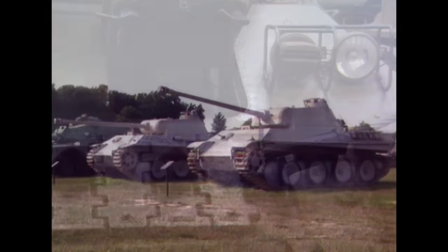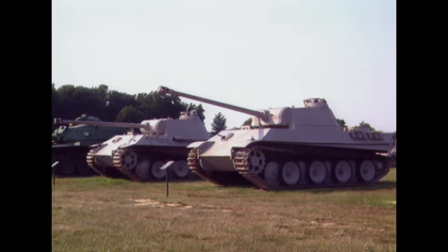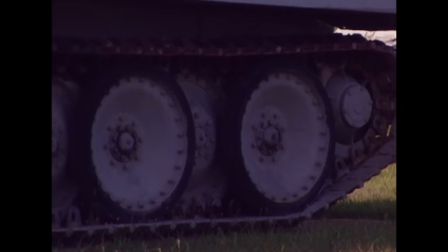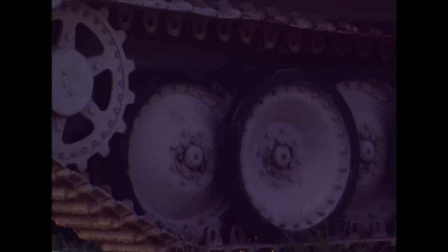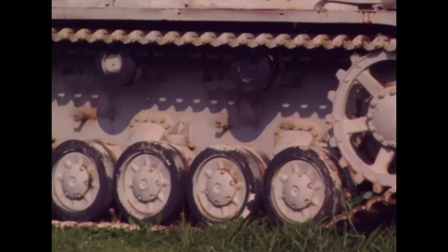Tanks look incredibly robust, but in many respects, they are surprisingly vulnerable. They require high maintenance and are prone to break down. They also shed their caterpillar tracks with infuriating regularity, especially in thick mud, when crossing obstacles, or as a result of anti-tank fire and minefields.